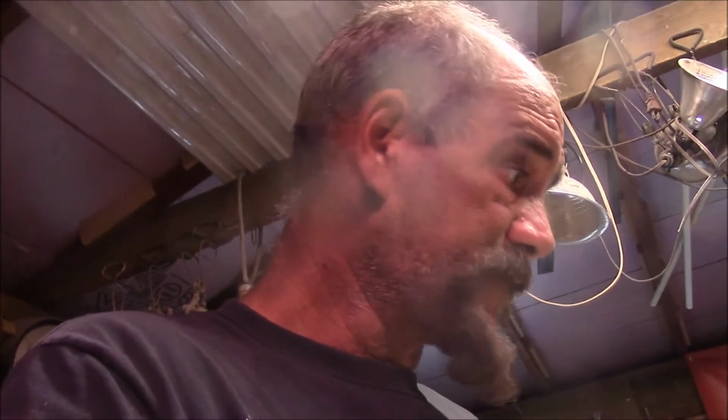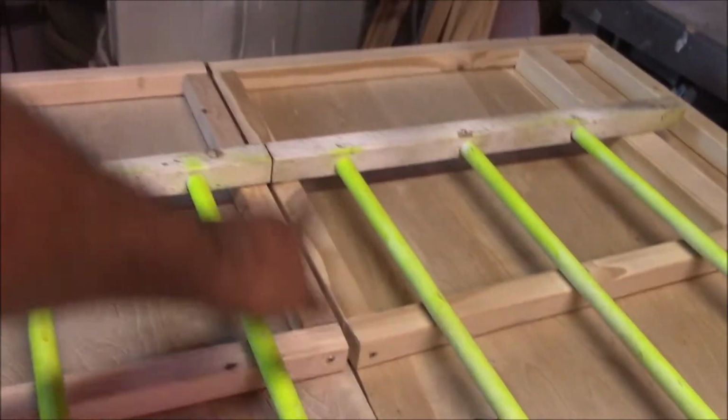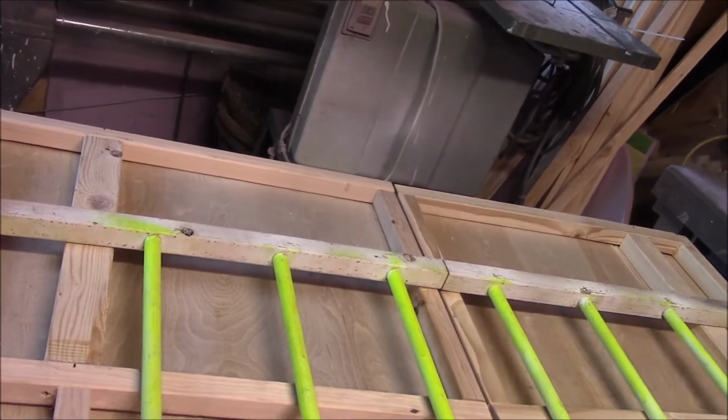Well, just got home from picking up the truck. It's up and running, and it was the starter. Before I went down to get the truck, I did get the water wall assembled. I've got a little trim work up here I need to do, run my jigsaw through there to clean it up. That'll be easy enough to do.